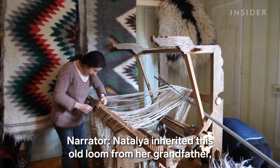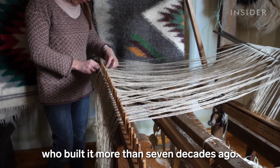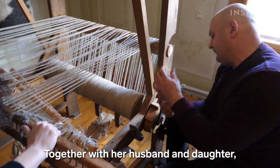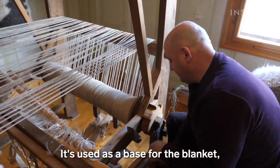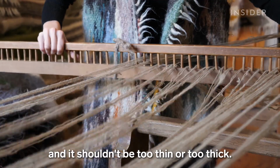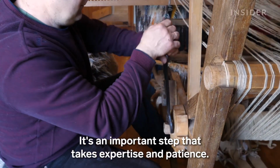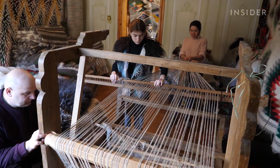Natalia inherited this old loom from her grandfather, who built it more than 7 decades ago. Together with her husband and daughter, they add the thread. It's used as a base for the blanket, and it shouldn't be too thin or too thick, otherwise it can break during weaving. It's an important step that takes expertise and patience.